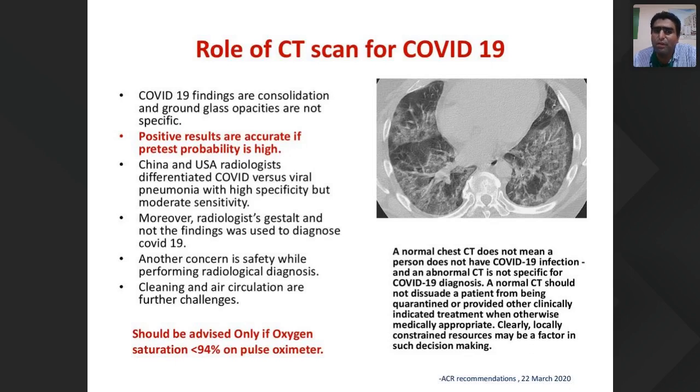So positive results are more accurate if the pre-test positive probability is high, that is, if you are suspecting that this is more likely to be COVID-19. Then probably as a diagnostic modality, it will always come second, because then you know it will show this kind of picture. So all the radiologists differentiated COVID versus viral pneumonia with very high specificity but moderate sensitivity. So this is a very subjective bias which can happen with anybody who is diagnosing COVID-19 only on the basis of imaging. Moreover, it is a radiologist's gestalt and not the findings that was used to diagnose COVID-19. So there is a lot of subjective variation.